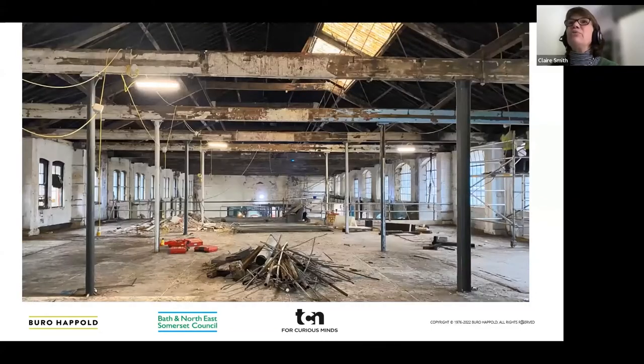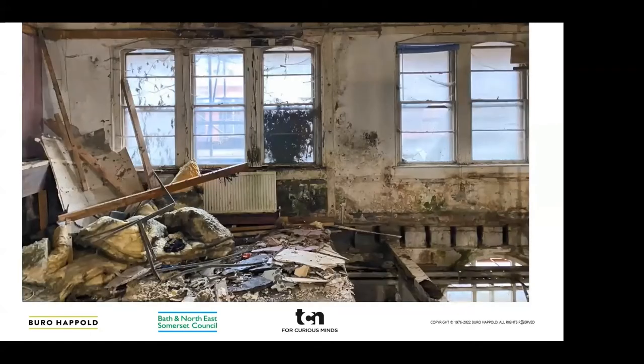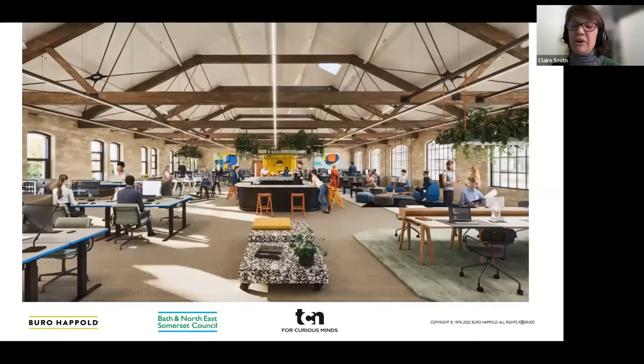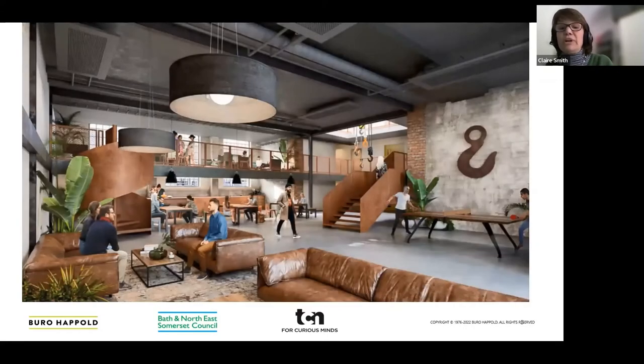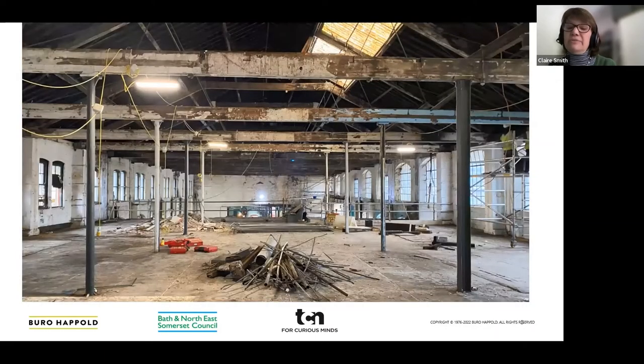So just to kick off, what is Bath South Quays? Well, in short, it is the start of a new commercial area for the city of Bath, and it's right next to the station on a derelict industrial site. Simon will talk in more detail about this. But the scheme comprises five key components.